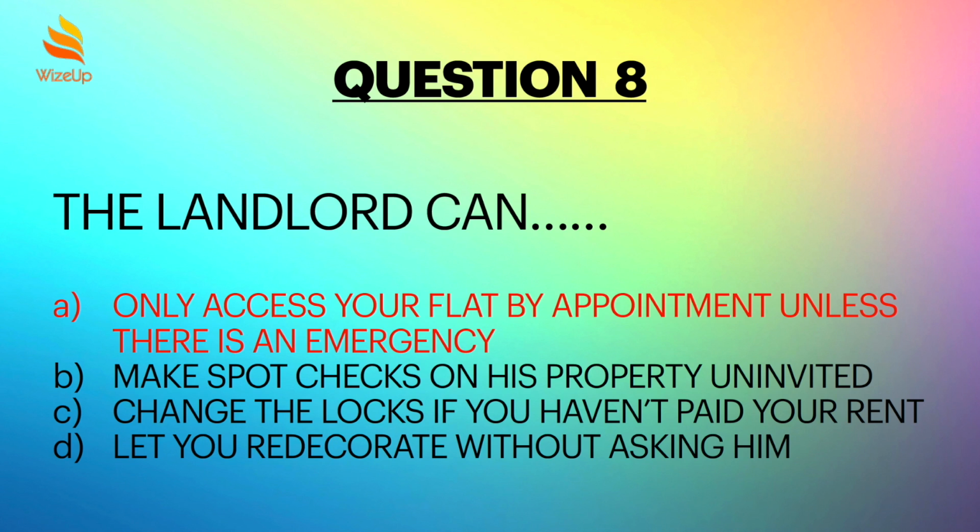So the emergency might be that he can smell gas, or there's a water leak coming through the ceiling of the flat underneath, something like that. Then yes, he can let himself in and just make sure that everyone and everything is okay. But other than that, he has to ring you, find out when you're going to be in, when's convenient for you, before he comes round to have a look around.